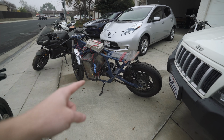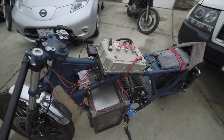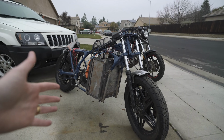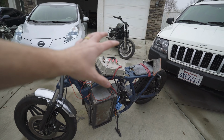This is a 1979 CB750 electric conversion that we are doing. You guys know this one. I mean, if you've seen the channel at all, you guys 100% have seen this bike here. It doesn't look like much has changed since last video, but I actually have some parts in there that I've been working on. We're almost ready to put the tank back on.